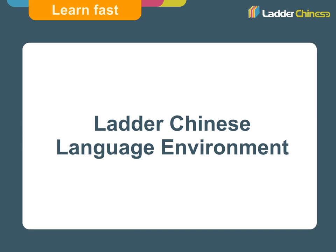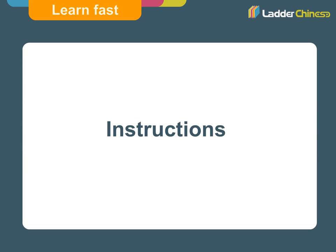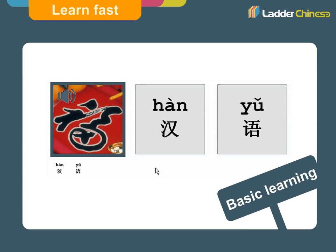In Ladder Chinese courses, learners are guided to go through a full range of interactions and given plenty of instructions.